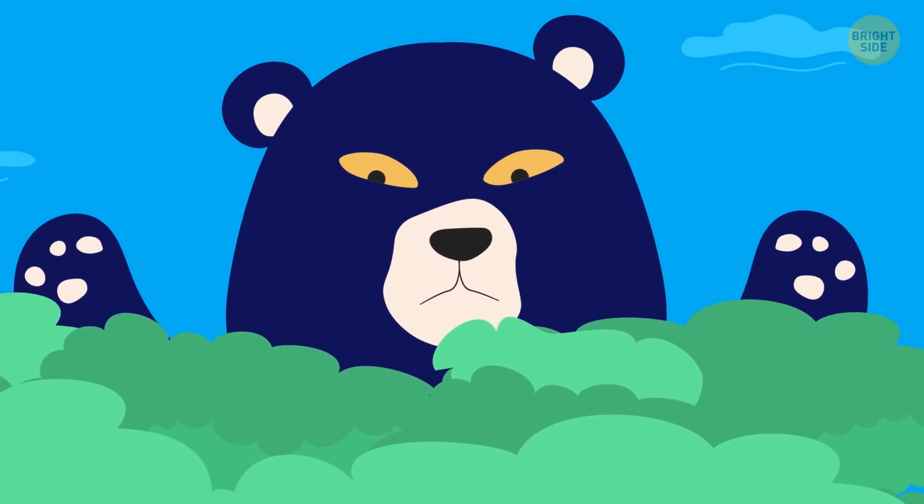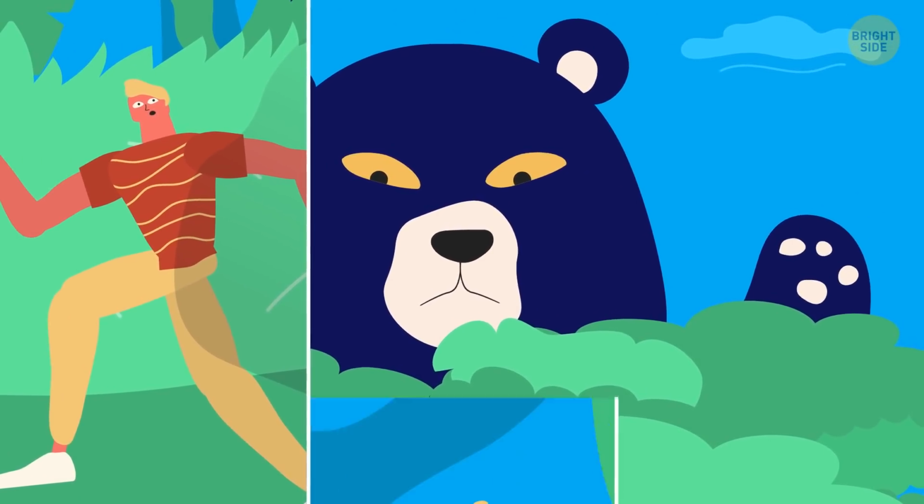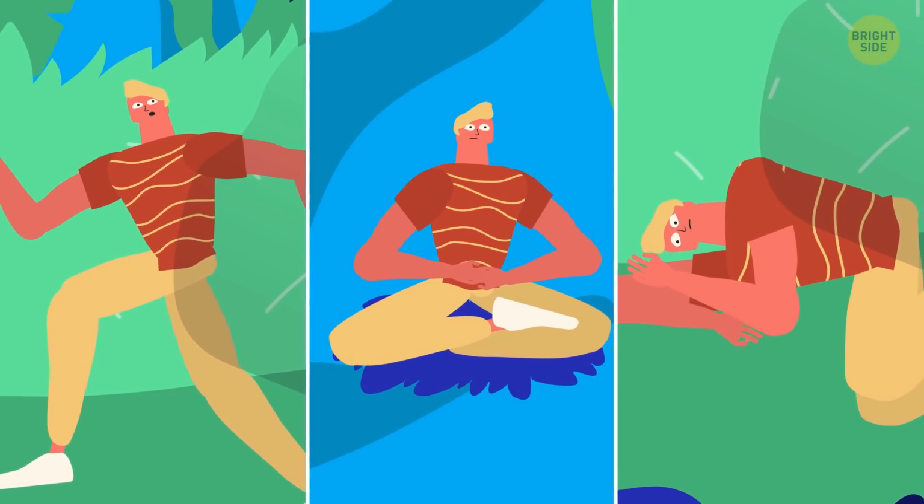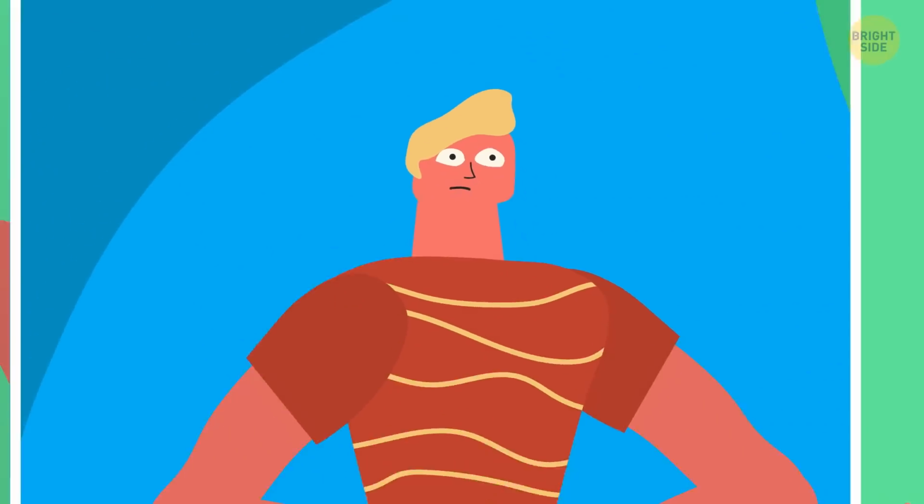What to do now? Get up and quickly run away? Climb the nearest tree and wait for the bear to leave. Pretend to be unconscious and don't move. The bear is getting closer. Decide now.